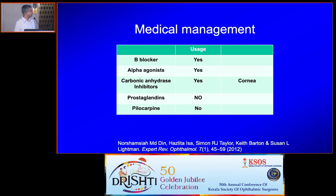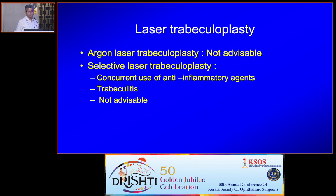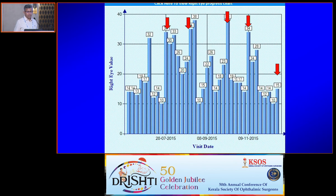In terms of medical management, you can probably use almost every drug except the prostaglandins and pilocarpine because of the underlying suspicion of viral or inflammatory issues. Laser trabeculoplasty is generally not advisable because the primary source is trabeculitis, and when you're going to go and tickle up the trabecular meshwork again with SLT, it's really not helpful.